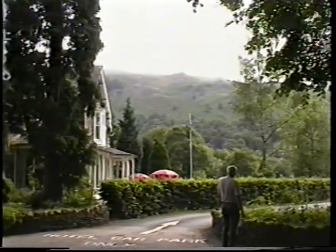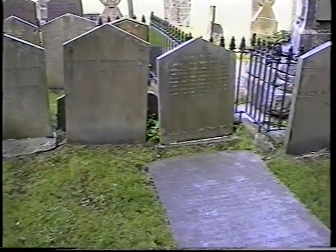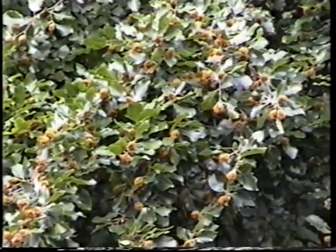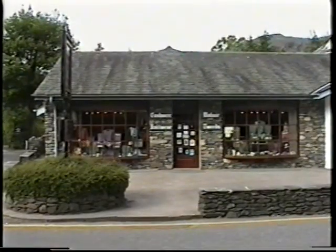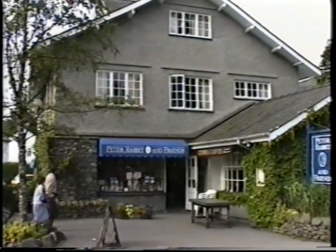It's a lovely setting. And this is where the Wordsworth family have been buried. Beautiful. This is the mountain ash, got the brown berries on at this time of the year. Sycamore with its winged seeds. Beatrix Potter had a lot to do with this area of the country.